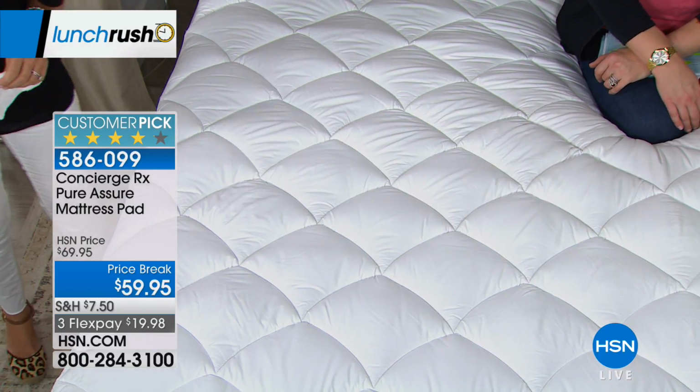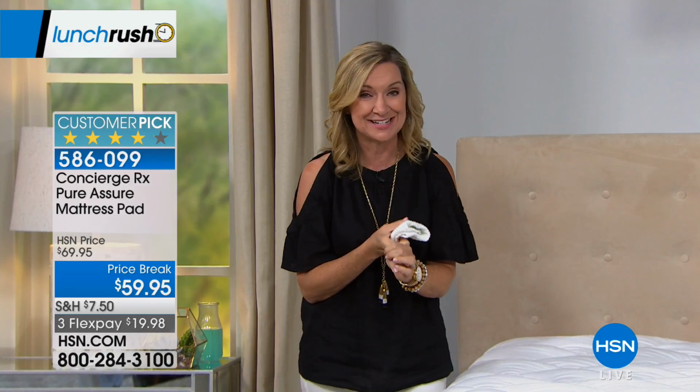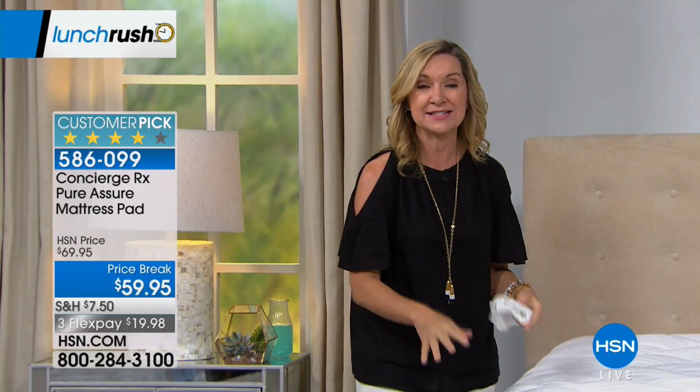And what's important to realize here is when you get protection like that, normally you're buying that mattress pad from a specialty outlet. They're gonna charge you much, much more to get that type of protection. And a lot of times that protection can launder out. Remember, this is actually woven in.